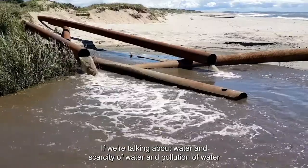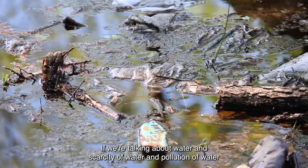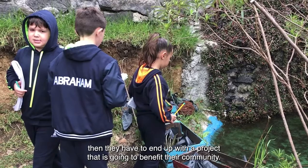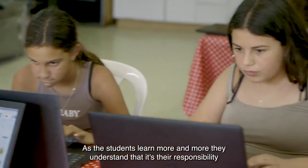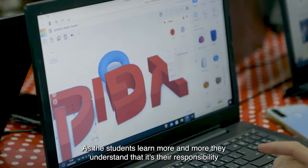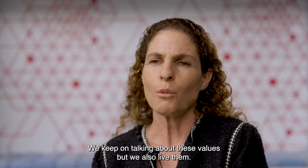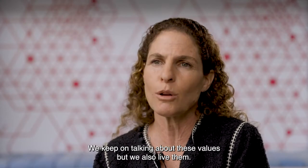If we're talking about water and scarcity of water and pollution of water, then they have to end up with a project that is going to benefit their community. As the students learn more and more, they understand that it's their responsibility to fix those problems. We keep on talking about these values, but we also live them.